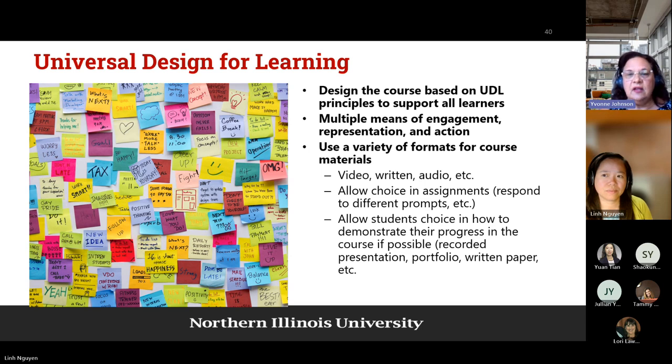And so when you use these universal design for learning principles, you don't have to go back and adapt the course later because you've designed it so that it's open and supports all of the learners. There's a whole separate session on that, but it's really something to think about in terms of meeting the needs of all of the learners.